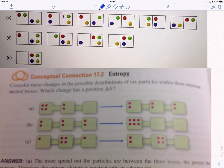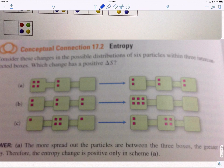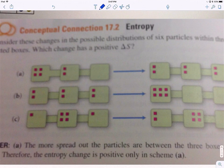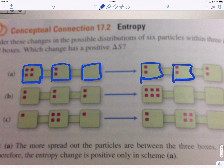Okay, so let's see here. Which one of these changes has a positive change in entropy? So delta S, change in entropy. Which one of these means that the entropy is increasing? Can you see that? It's a little fuzzy. Here, I'll draw some lines around it. Might be easier to see. Is that better? Okay. Actually, these boxes are connected.